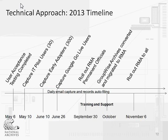to go with Gmail. At that point, we were rolling in all of the GroupWise archives, and we got all the archives in for the permanent officials at the top of that Capstone that I talked about. And by the end of September, we had our permanent officials having access to their data in our RMA. By October, we had all of the GroupWise archives converted and migrated to the RMA, and by November, everybody in the agency had access to the RMA if they installed their Gadget.